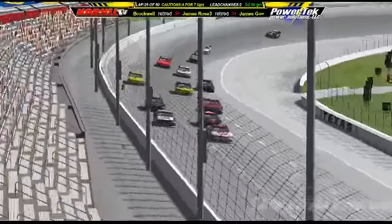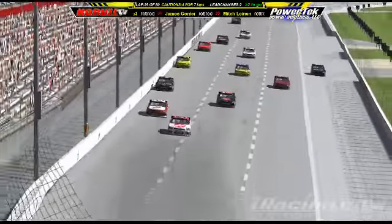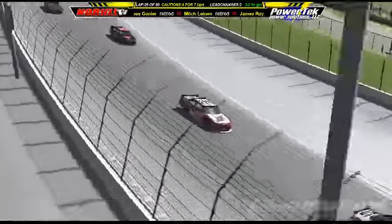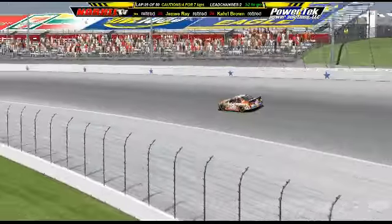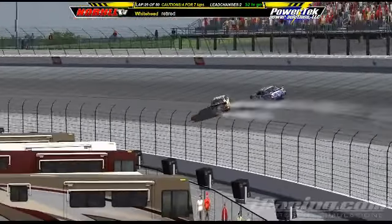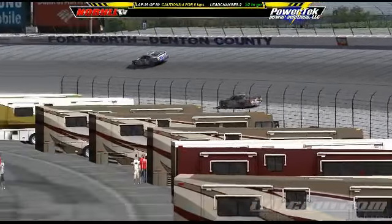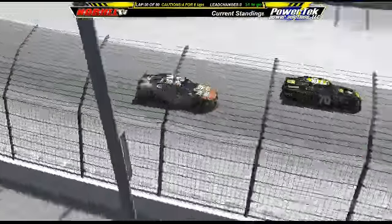Caution on the speedway. Let's see what happened here. It looks like the 72 was involved. He's slow through 1 and 2. Oh, looks like we had a car under the wall. Yeah, the 22 there. Bradley Robinson got into the wall going into turn 1 down the short chute and just collected the 72.